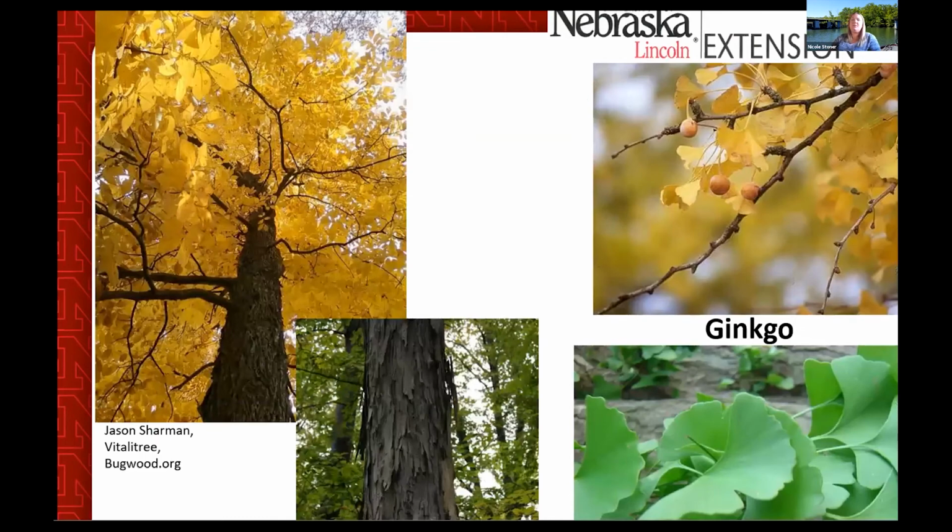Shagbark hickory is another one of my favorites, and you can see why looking at the bark. I like bark. The shagbark hickory just has this really cool shaggy bark as it gets older and has an amazing golden yellow fall color. So it's a really cool one to use as well. And it's native, and they're going to get about 50 foot tall by about 45 foot wide. These are the ones that will grow real close together and make a real nice forest, in those wooded areas. They do really nice there.